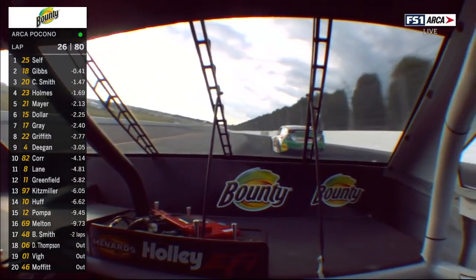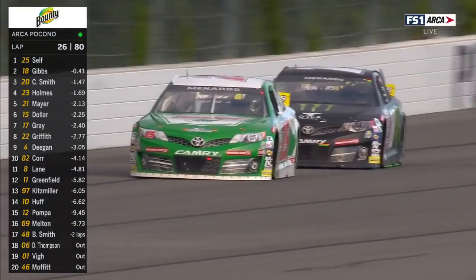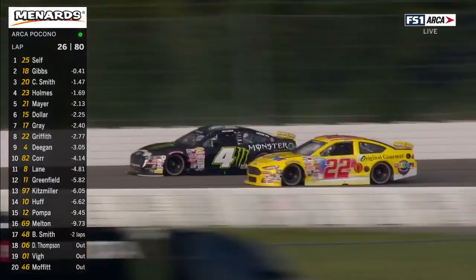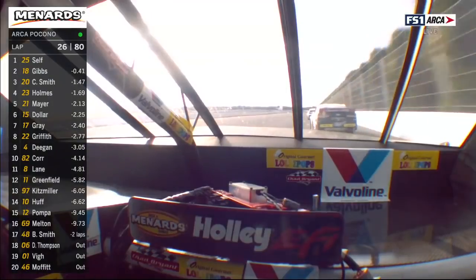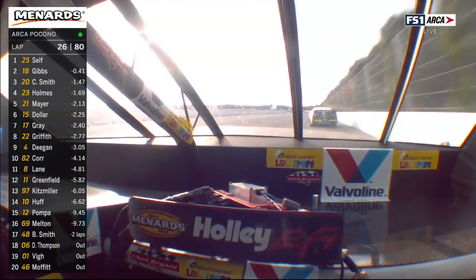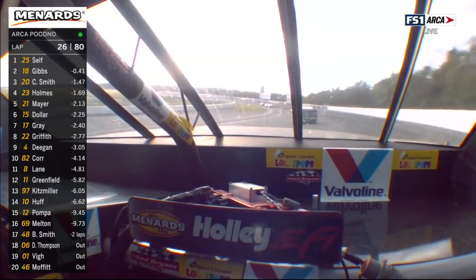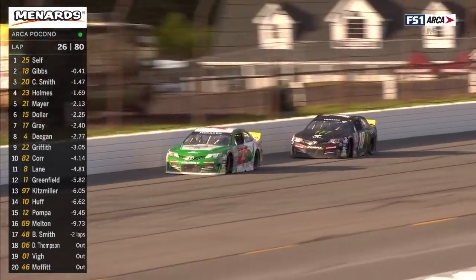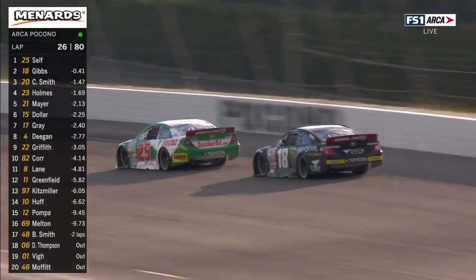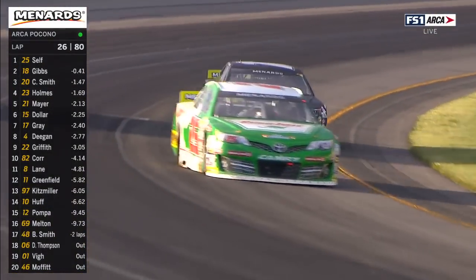Coming off turn number one, headed down towards the tunnel turn. I want to see how bad the sun is, too, for Ty. As they exit that tunnel turn, there's Haley Deegan racing with the 22 and Griffith for eighth. Yeah, Haley got that spot. There's a good view of that sun for a moment. You can see how bright it is down on the windshields of those two cars. Best finish for Michael Self here at Pocono, third.